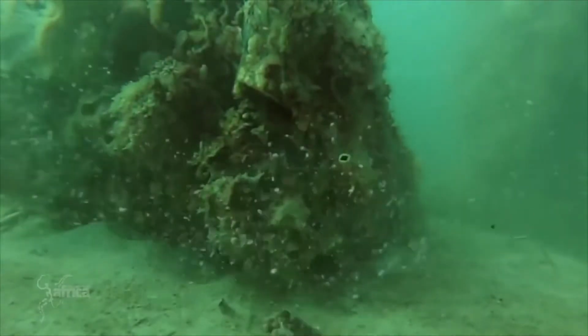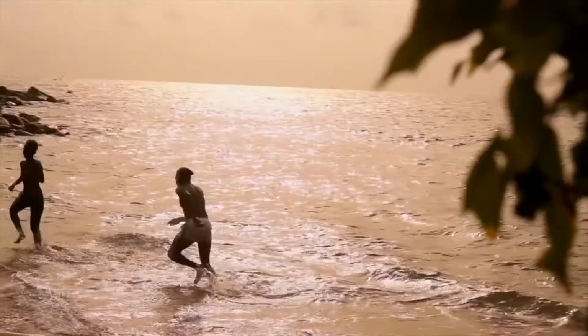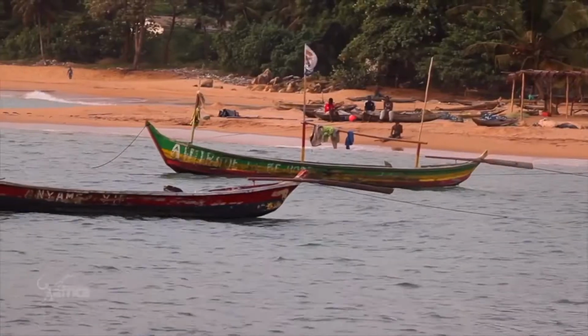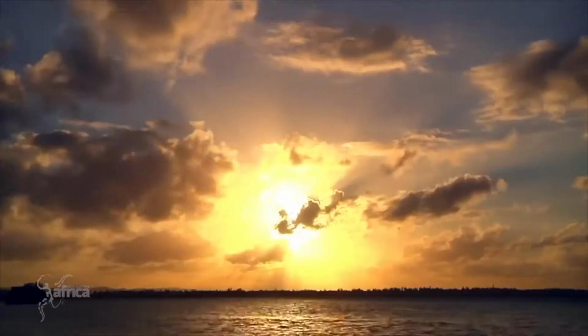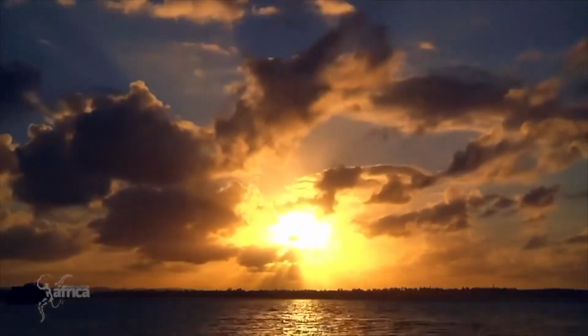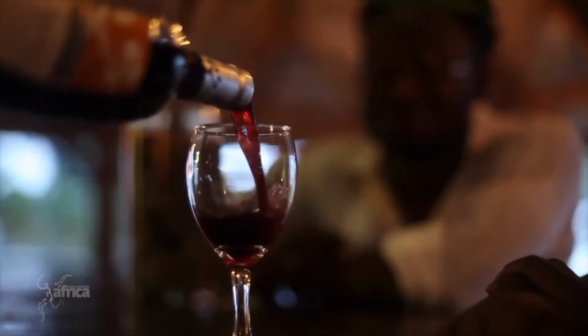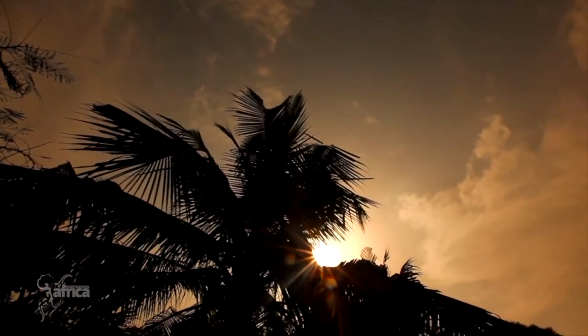Lumun Lodge is an exclusive eco-luxury boutique beach resort on Ghana's west coast. It is located in the Western Region of Ghana in a town called Axim, about a 7-hour drive by car. If you want to go by air, you fly from Accra to Takoradi, and it's about 1 hour 15 minutes from Takoradi. The room rates vary from $250 to $720 depending on the season and the peak at which you book.